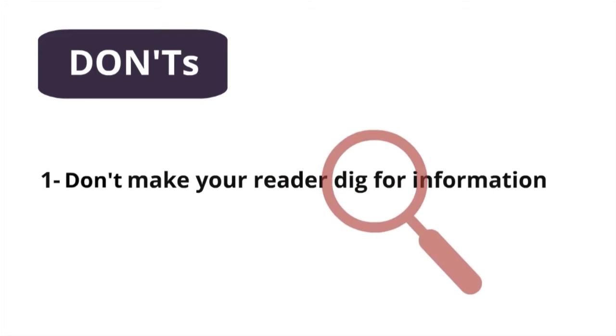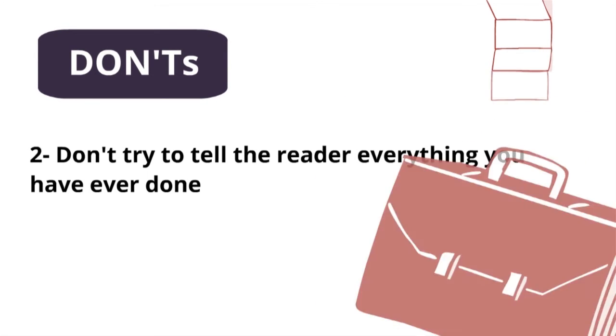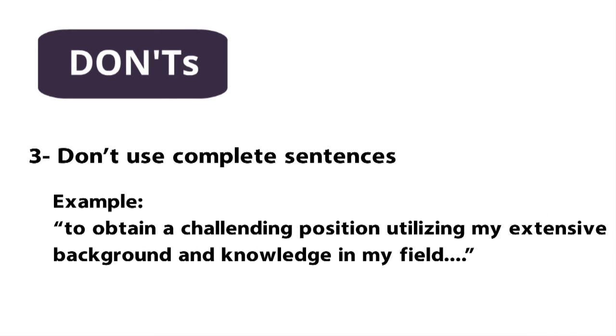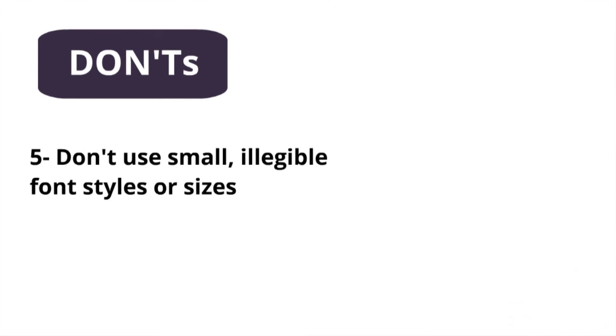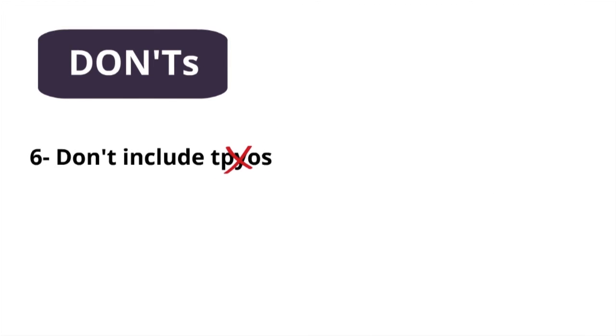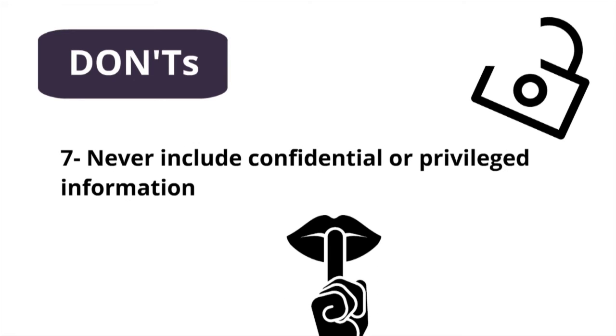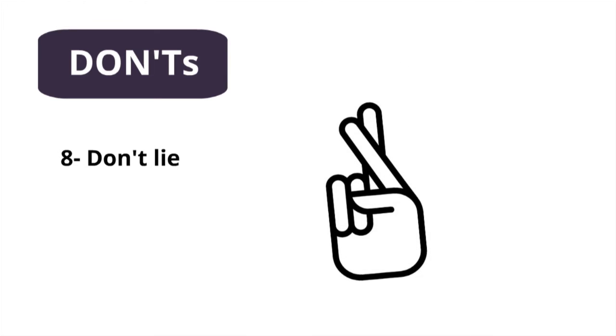Now the don'ts. Do not make your reader dig for information. Don't try to tell the reader everything you've ever done. Don't use complete sentences, and don't include personal information. Don't use small, illegible font styles or sizes. Don't include typos. Read your resume from bottom to top or have someone proofread it for you. Never include confidential or privileged information. Don't lie. Putting lies on your resume is never ever worth it.